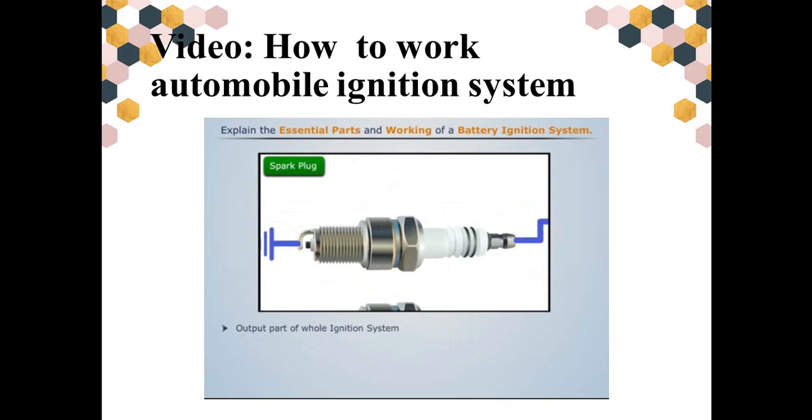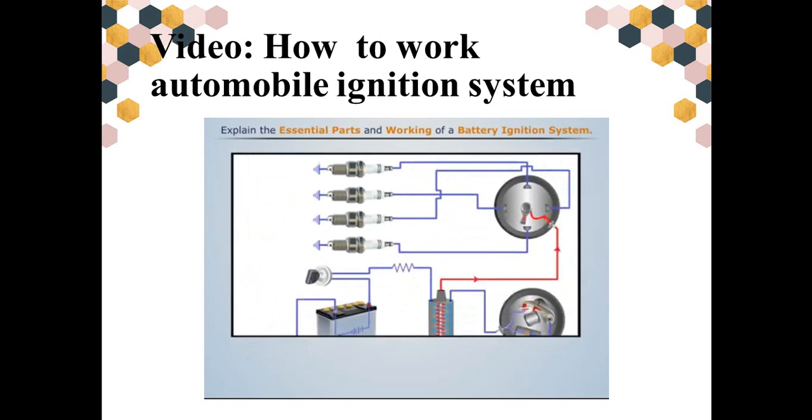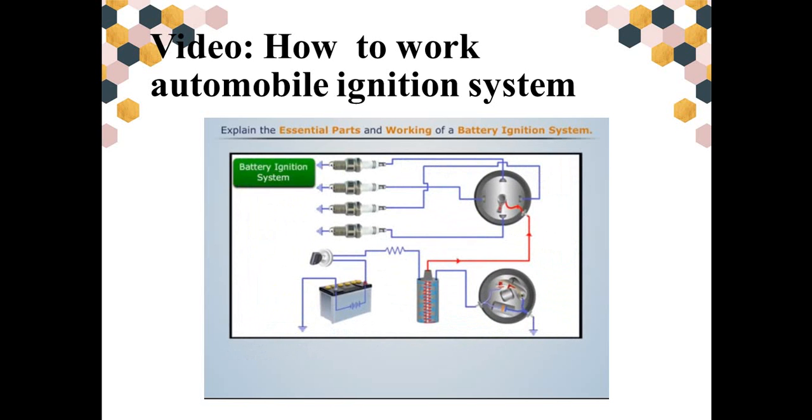The spark plug is the output part of the whole ignition system. It consists of two electrodes, one attached to the high tension current carrying wires and the other grounded. The potential difference created between these electrodes ionizes the gap present between them, and thus a spark is generated which ignites the combustible mixture. Now let's try to understand the working of the ignition system.